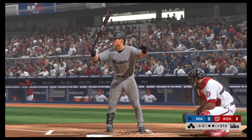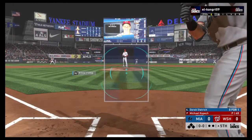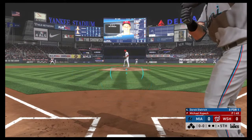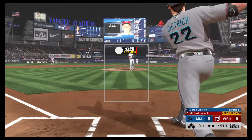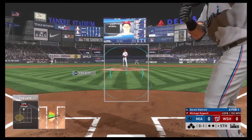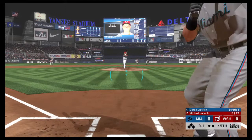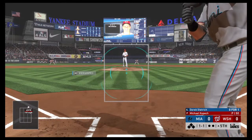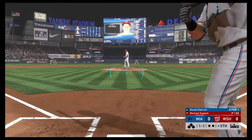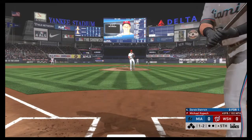All ready to go in the top of the 5th, and set to go is the veteran first baseman, Derek Dietrich. Pitch on the way. Swing and a miss, and he's behind 0-1. 1-1 now the count to the Marlins first baseman. And now pitch on the way. In there at the letters, 1-2 now.